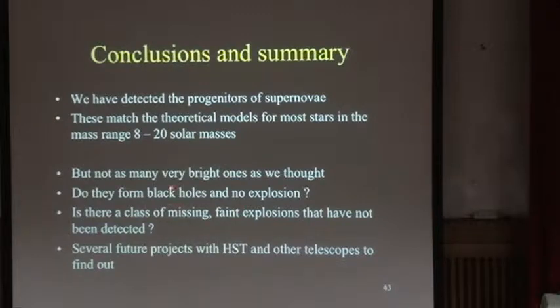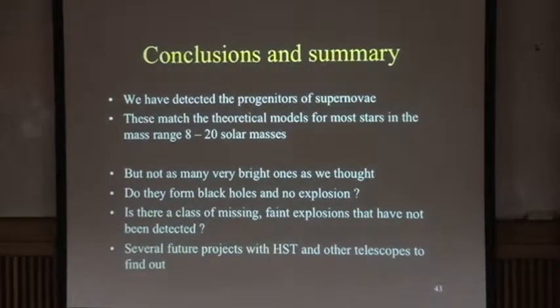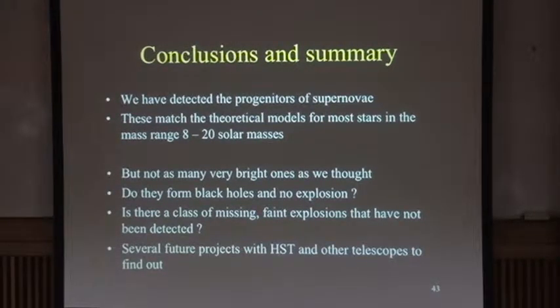But it may be that we certainly see black holes, and we don't seem to find the most massive stars exploding. So we think they may be missing. We may be missing this class of faint explosions. We haven't seen them. And in the future, we'll use Hubble, but we'll also use telescopes like Pan-STARRS to find the most unusual supernovae. And perhaps what we're looking for is to see if we can find the faint explosions that are rare in the universe, and that you need a big camera to detect the very rarest supernovae. That's what we want to do in the future.